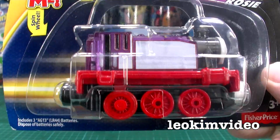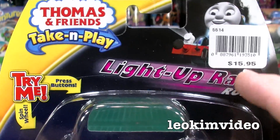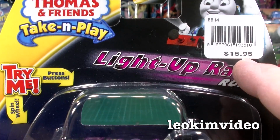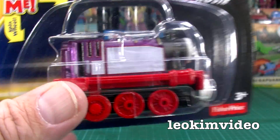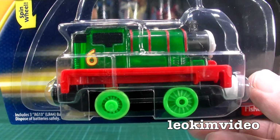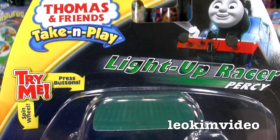I also found Rosie here, but I paid a little bit more for Rosie because I went to the wrong store. We won't mention the store. It was nearly $16 for Rosie. Wow, she's an expensive girl. I also found Percy because Percy's awesome. I could put Percy's voice there.